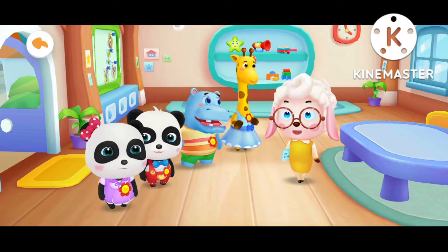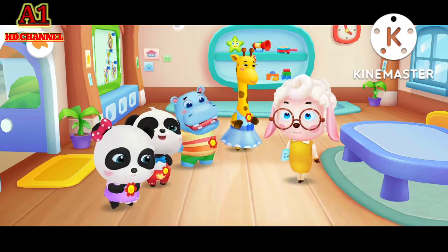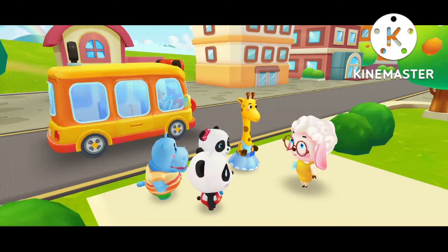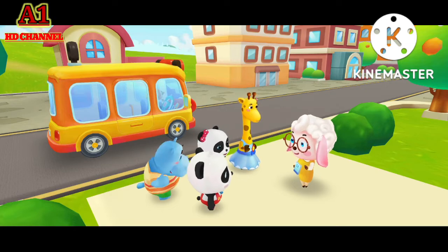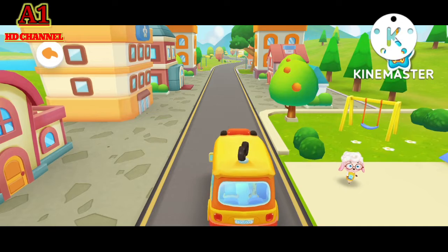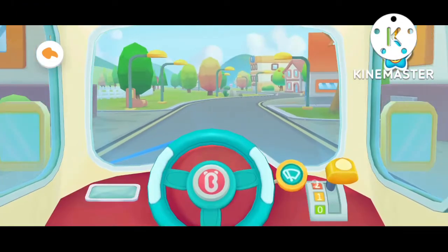It's time to go back home. BabyBus is waiting for you at the entrance. See you, friends! Okay! Be careful when you go back home. See you! Miss Maymay, goodbye! Goodbye! BabyBus, let's go! Steering wheel and speed up!